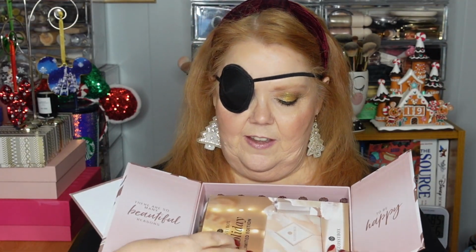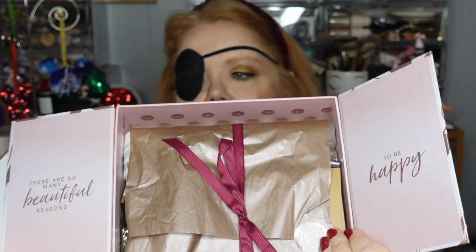And then we have the little pamphlet and everything is wrapped up inside. Very nicely presented. One of the things I really love about GlossyBox is the presentation. It really just feels like it takes it up a step versus other subscription boxes where everything's just kind of thrown in with stuffing or foam or whatever, or just thrown in a bag. I really like this. I feel like you're getting a little bit of luxury, even though, you know, the GlossyBox is actually a lot cheaper than a lot of other subscription boxes. So just something to keep in mind. Anyway, what it says on the inside here, if you weren't able to read it, was there are so many beautiful reasons to be happy.